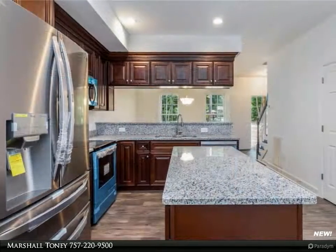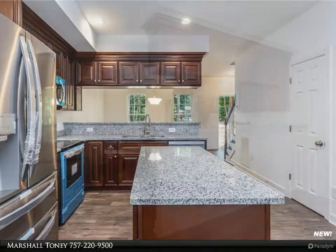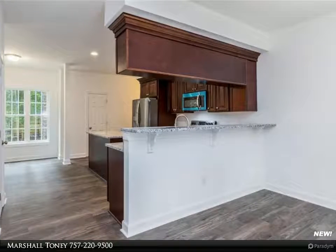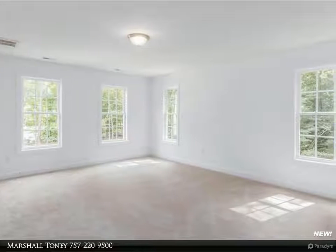You will find the location to be extremely convenient, which will allow your commute time to be only minutes to major conveniences such as shopping, dining, healthcare, I-64 East and West, Camp Peary, Fort Eustis, and much more. If you have been looking for property outside of Hathaway, then this is for you.